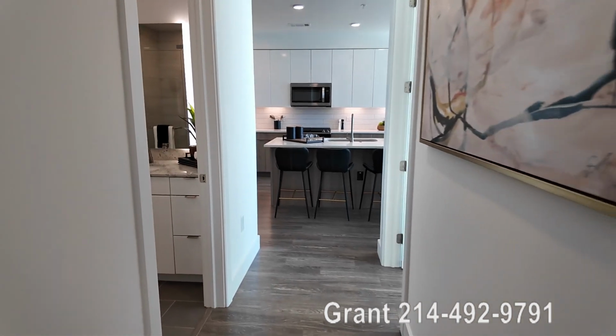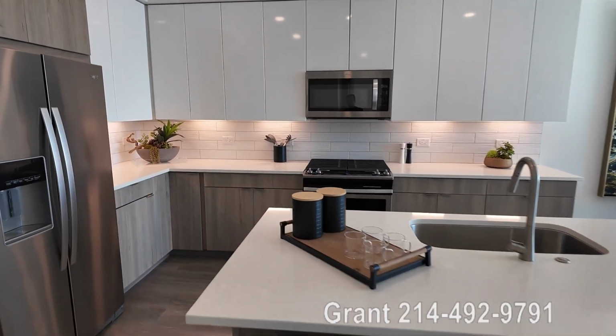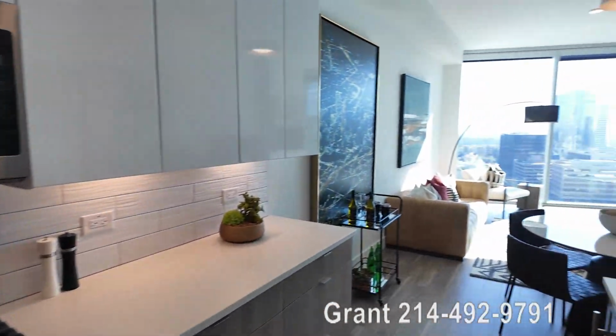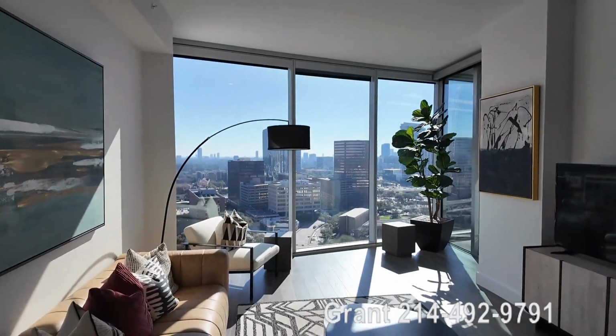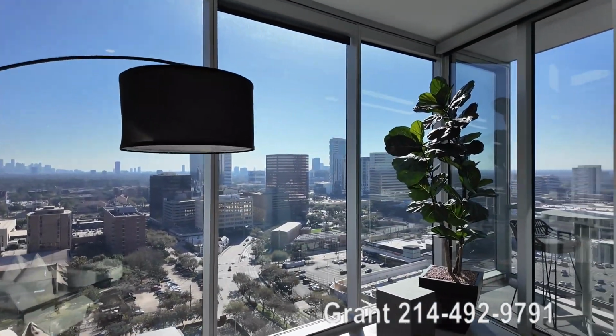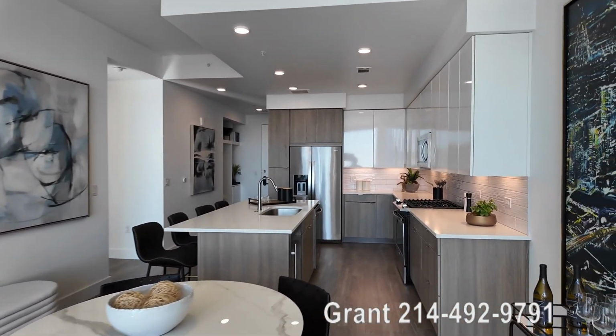Wow, what do you think about this? This is the Ashlyn floor plan at the Aspire. Send me your thoughts on it. Just say, hey Grant, I'm looking for that perfect apartment in Houston. This looks really good. This would fit my Houston high-rise apartment needs. But I'd like to ask you some questions on it. Just send me your text on the number below. That'll go straight to me, and we'll get to chatting right away.